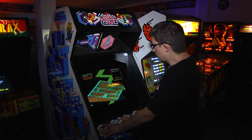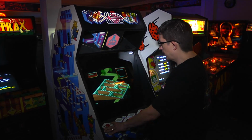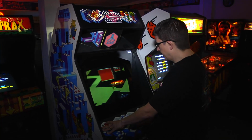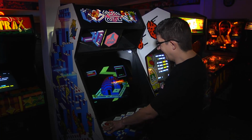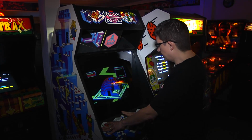And like I said, there's a wizard hat that you get, and basically it gives you invincibility. Kind of makes you wonder what they were thinking when they designed this one. Yeah, what were they smoking? What are those dots, really? Those are just hits of acid, is what those are.